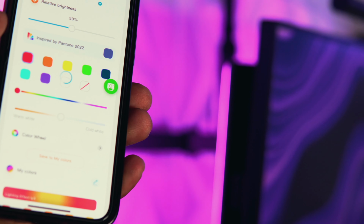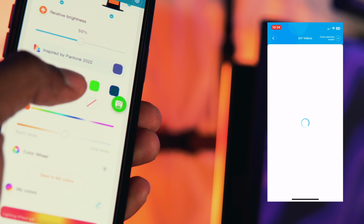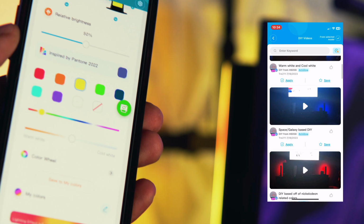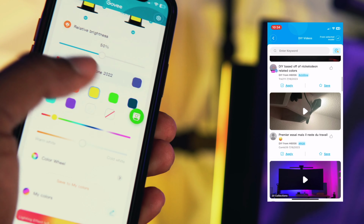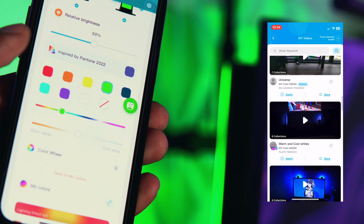You can also use the Govee app to control the lights to your liking, add cool effects, and also cycle through the community tab to see what others have created. And I also link this to my Amazon Alexa as well, so I can control these lights with my voice if I don't want to manually turn off the lights myself.